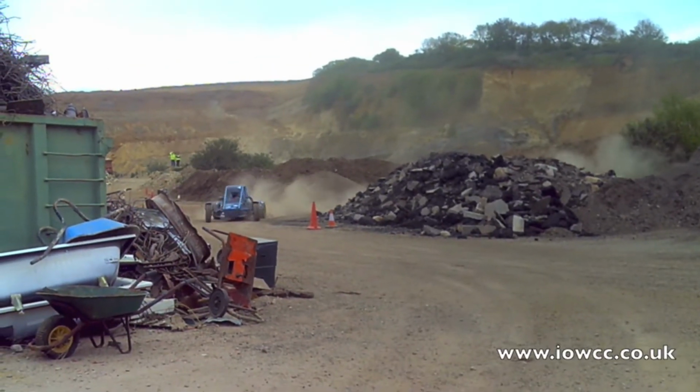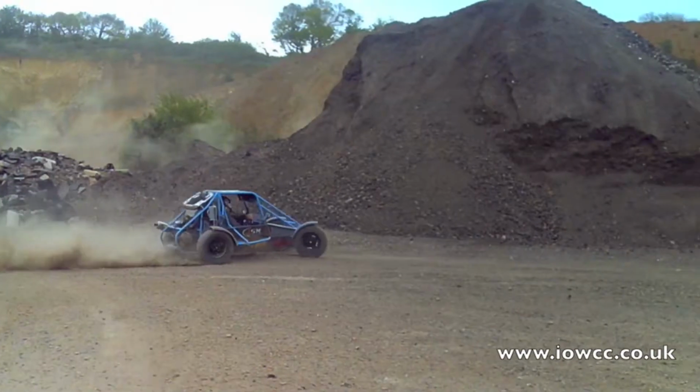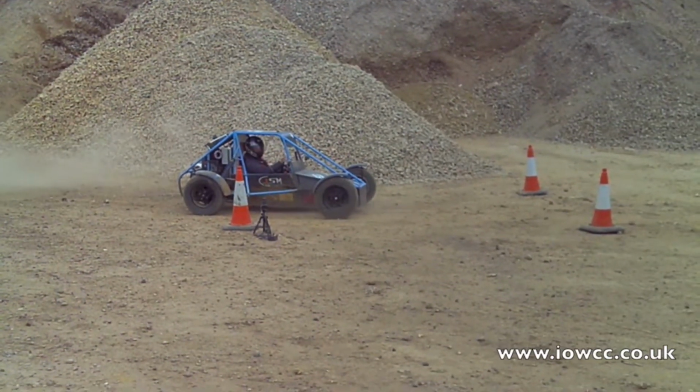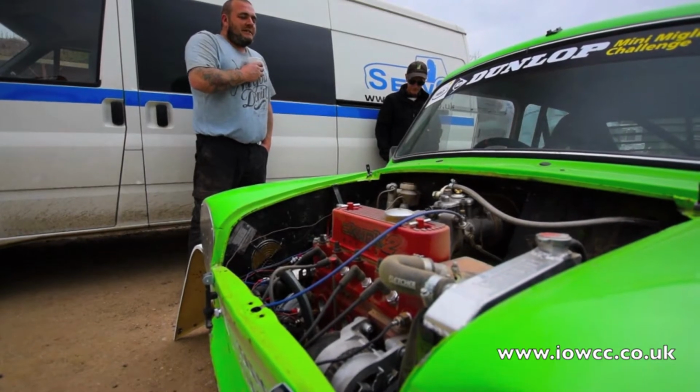Round 2 found Andy taking the lead and Dan Young taking second place, as Chris was pushing hard, finding the limits of adhesion but picking up time penalties in the process.